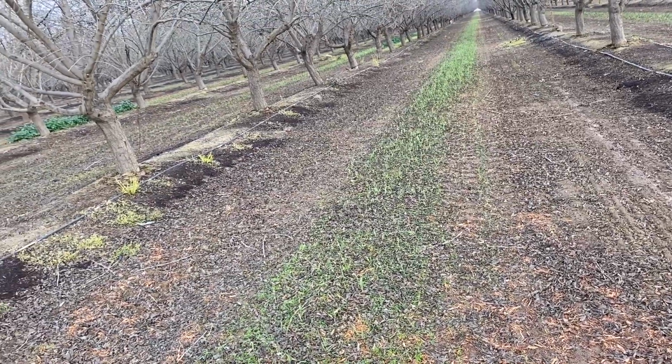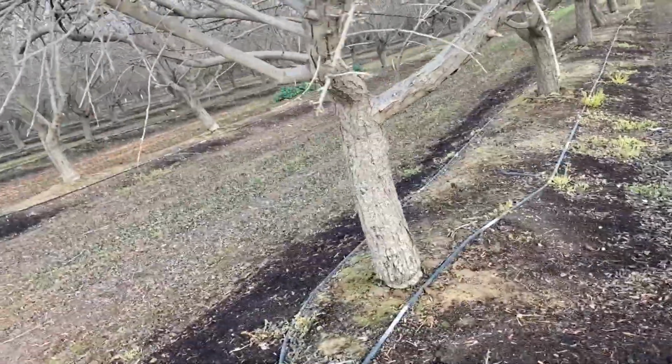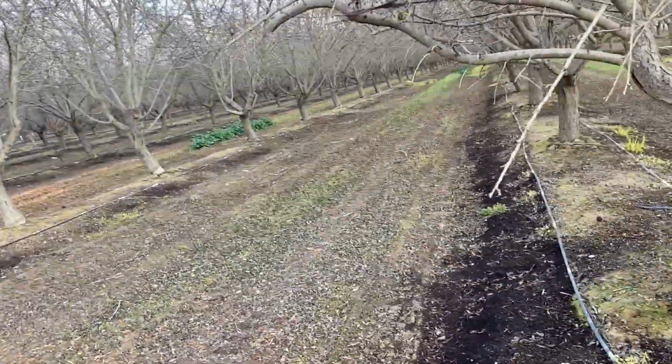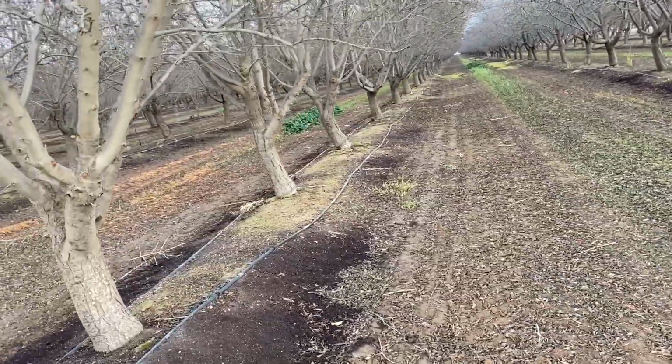Is that over there a cover crop? Those are not cover crop. Those are weeds. Yeah, those are what they call cheese weeds. You want to go take a look at them? So this is what it looks like when they really grow.